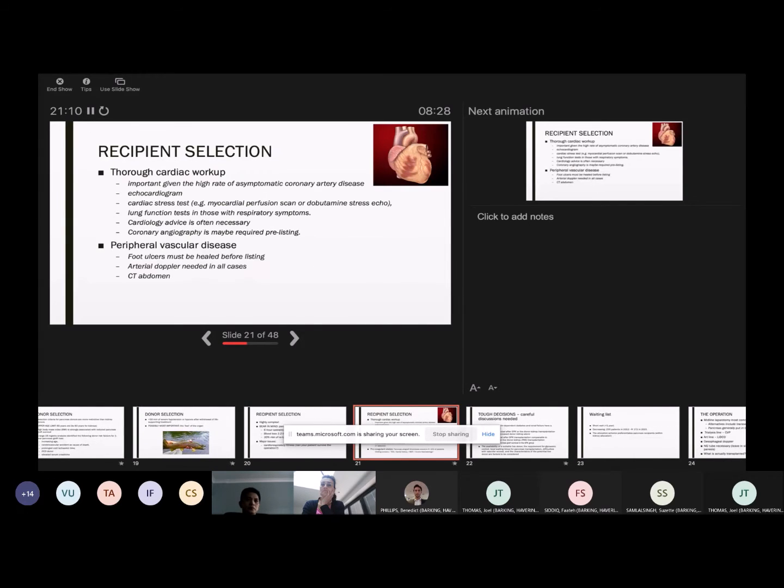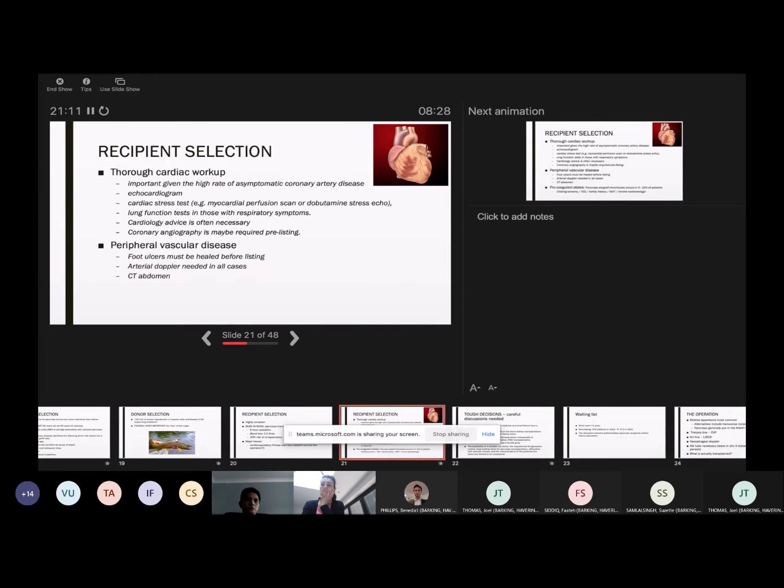So they have a whole bunch of tests: cardiac stress tests, lung tests, echocardiogram. They may require a coronary angiogram because many of these people have had accelerated atherosclerosis, not just because of their diabetes, but because of end-stage renal failure and possibly dialysis, which can all accelerate cardiovascular disease. They will require a CT of their abdomen to understand the anatomy of their iliac vessels and how chalky or calcified these vessels might be.